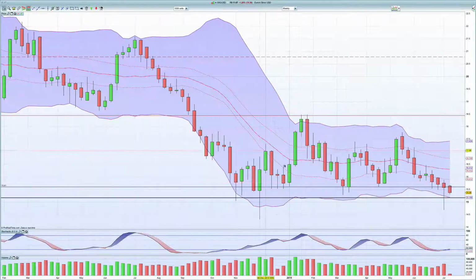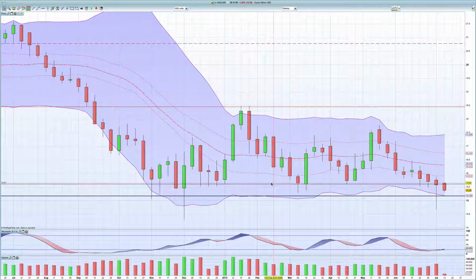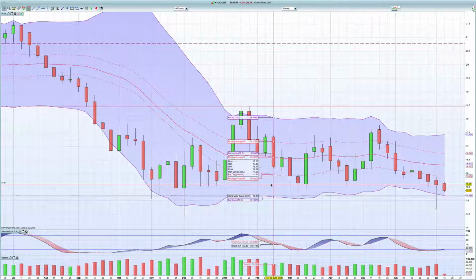But before I get there, let's finish this analysis, right? So currently trading below this key level here, 1561.